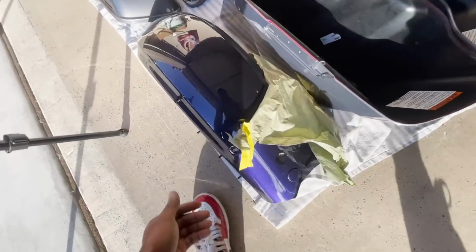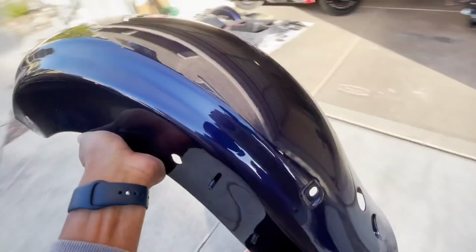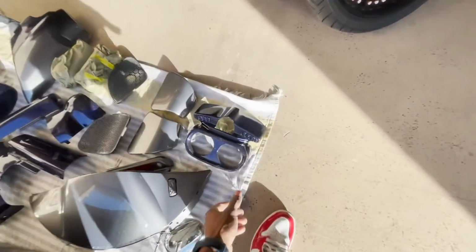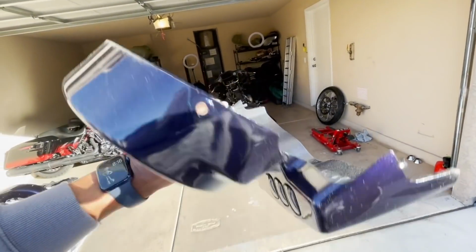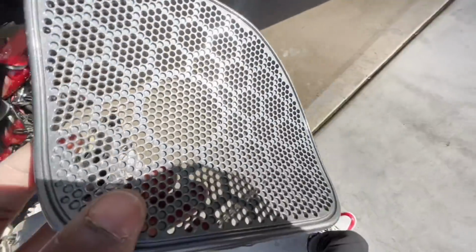Just like that, guys, here we are for the very first time. Oh man, look at that. That looks really good. Looks really nice. Look at that color. It's like a blue and purple. It looks really good. Oh man, I can't wait. Look at our dash pieces. So that's gonna look really nice. Really nice. Can't wait. We got the gray speaker covers. Those look really nice. See them better that way.